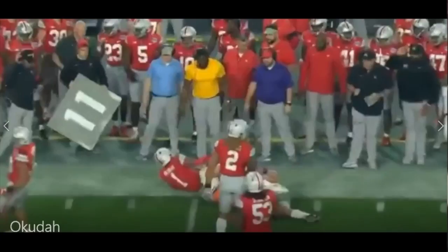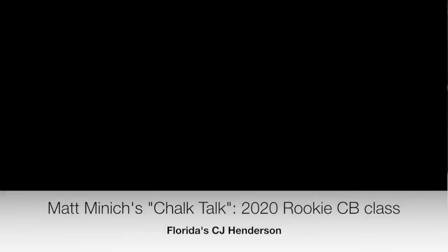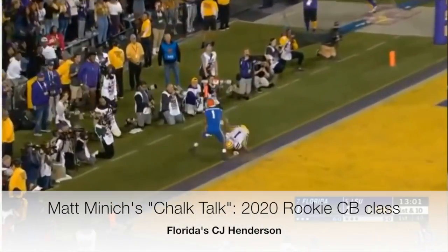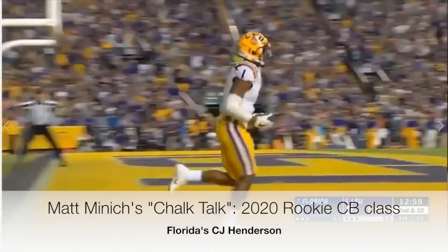Here's another guy that the Bengals aren't going to get, and that's C.J. Henderson, who is probably the next one off the board. There are a couple other guys that I could see going number two at corner, or I could potentially see sliding. So we're going to put Henderson in here next. But here you see him against Ja'Marr Chase.